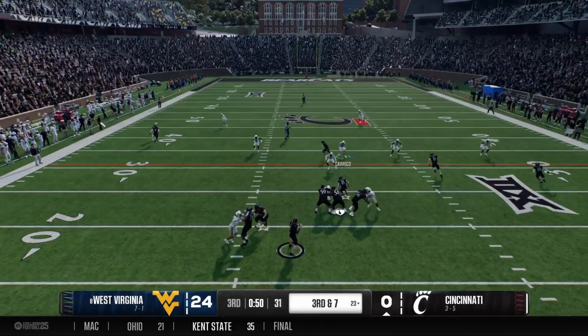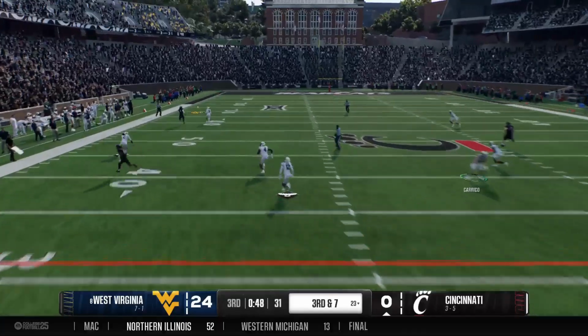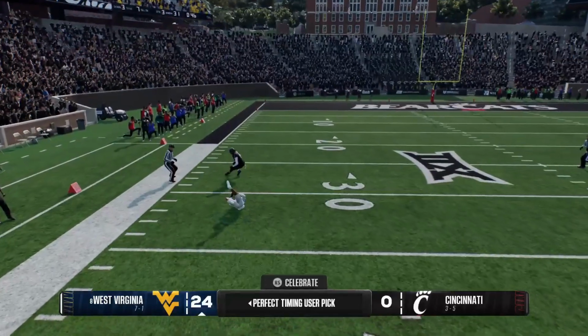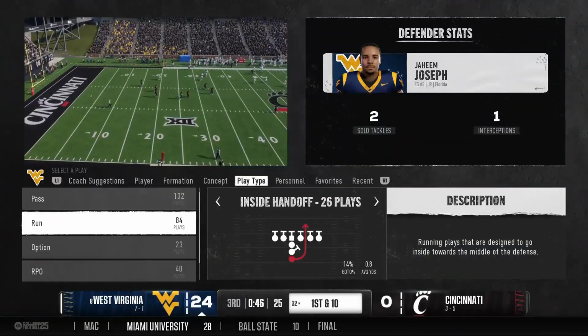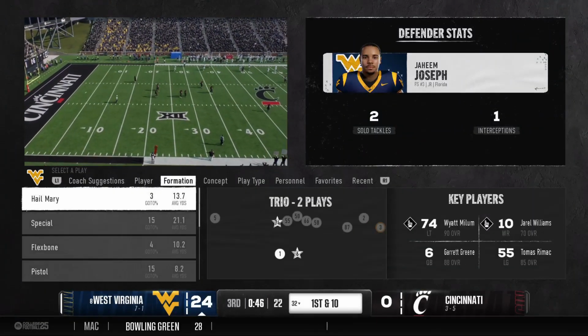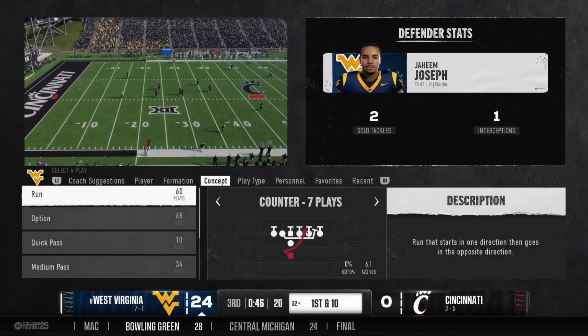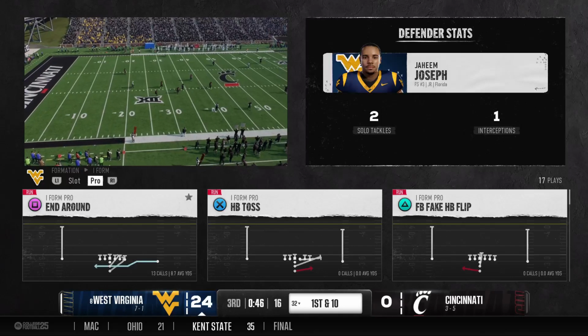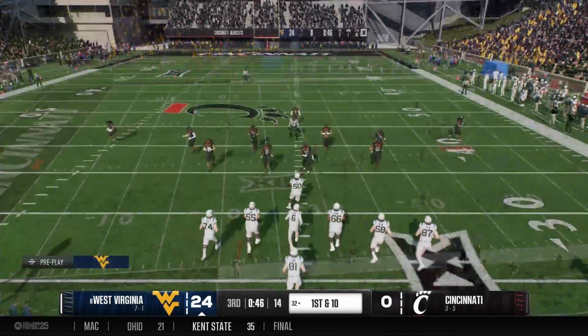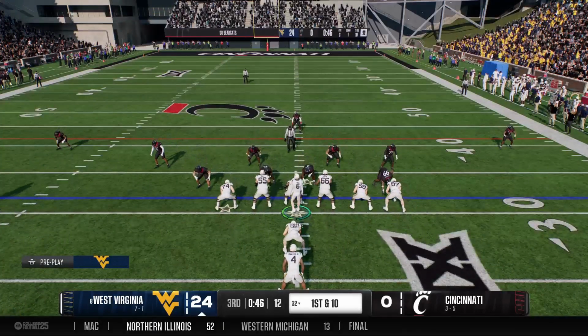On 3rd and long, he's going to have to throw for it. He lofts it high and deep down the left side. And he throws his 3rd pick of the day. His head has to be spinning. And they'll take over 1st and 10. West Virginia has it, and the offense ready to go to work.